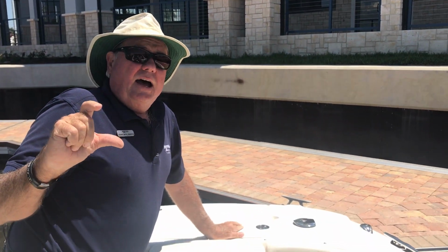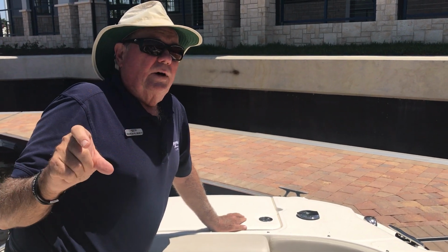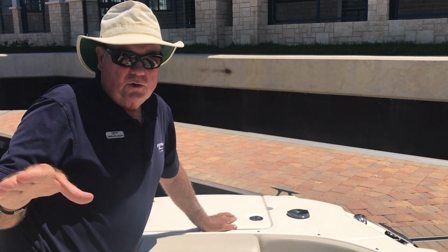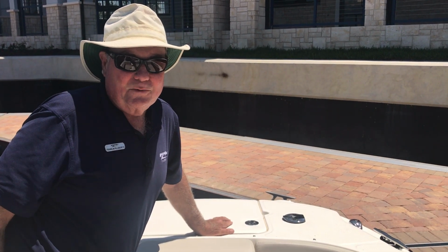Give me a call. I'm here at MarineMax in Fort Myers, 2017, 27-foot Boston Whaler Dauntless, twin 300 horsepower Mercuries, and by the way, there's some warranty left on it as well. Give me a call.